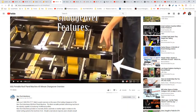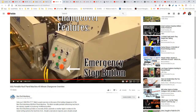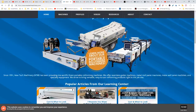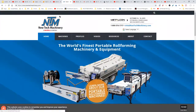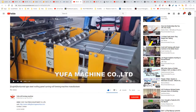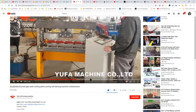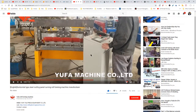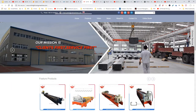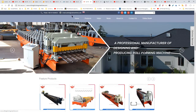And New Tech Machinery has a portable roof panel machine. They kind of give a little demo of it. And here is their website, which is out of Pennsylvania. And ironically enough, there was a video from China, the UFA machine. Although it looks like the metal roofs tend to look different than they are in the US, but I thought I would link to it anyways. You never know, if you get into metal roofs, that might be an option for you.